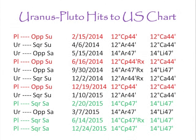We've had the first one. So you might want to pay attention to mid-June and see what's going on when Pluto reverses back the second time opposing the U.S. sun. International listeners, thank you for letting me use this example.